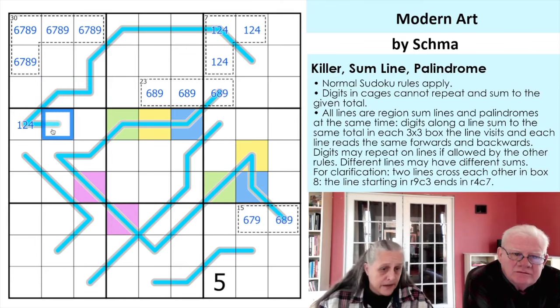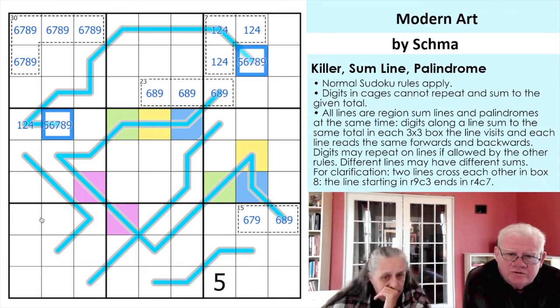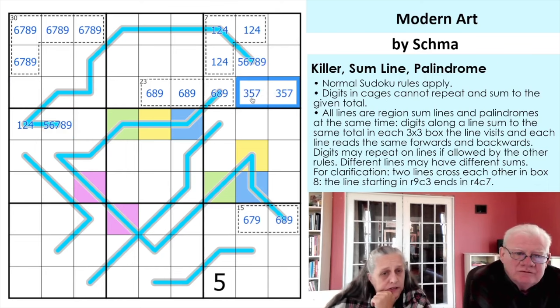Okay, so let's at least. I mean, that's not a whole lot, but it is 5, 6, 7, 8, or 9. We can pencil mark the end of row 3, the last two columns of row 3. They see 1, 2, 4, 6, 8, 9 in row 3, columns 8 and 9. So 3, 5, 7. Don't know that it helps.